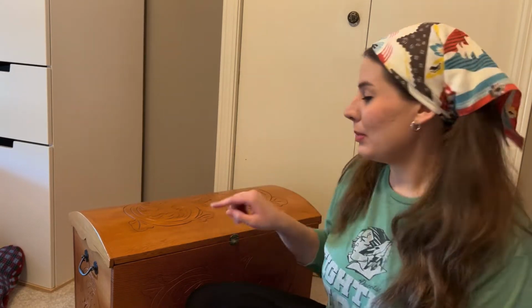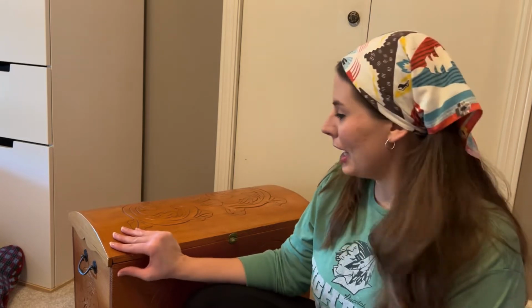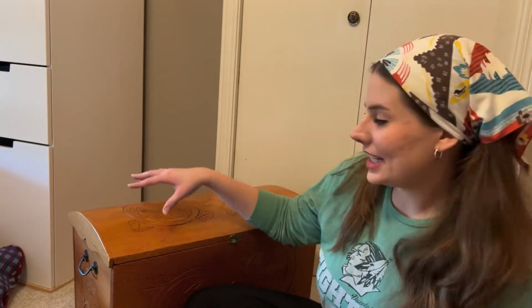Hi everybody, we have a special plan today. We're gonna go through my hope chest. I've been putting this together since I was maybe 15, 16, right in there. I'm not sure exactly, but I'm kind of a hopeless romantic, so I wanted to get a chest and start filling it with stuff for when I move out someday.